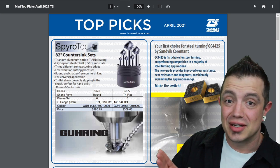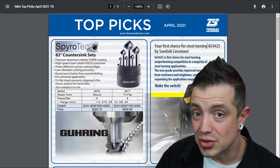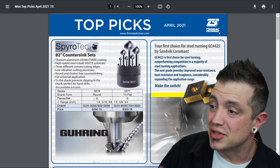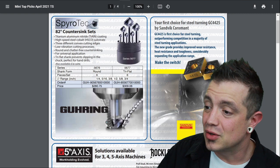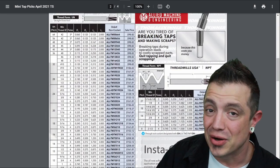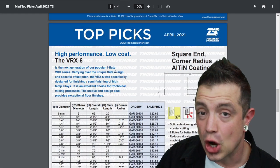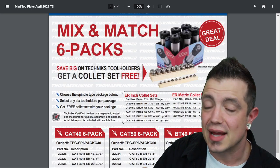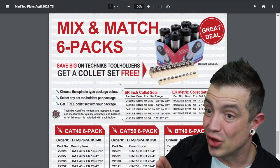For anyone that's checked it out previously, you already know what's there, and if you thought you missed your chance, the good news is you still have an opportunity. We've got the Spirotech countersinks, the new upgrade from Sandvik Coromant, the 5th axis work holding, the American Threadmills from Allied Engineering, as well as the Garr VRX6, the Techniques Mix and Match 6-packs. I almost forgot, free call-it set.